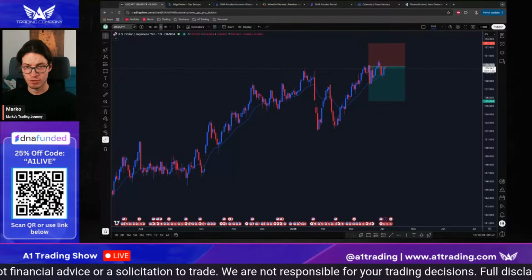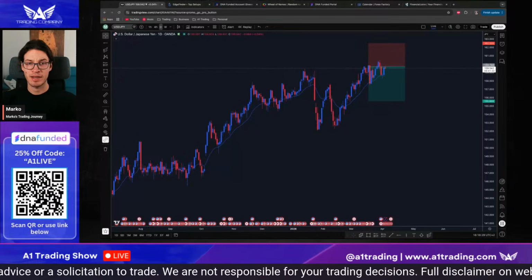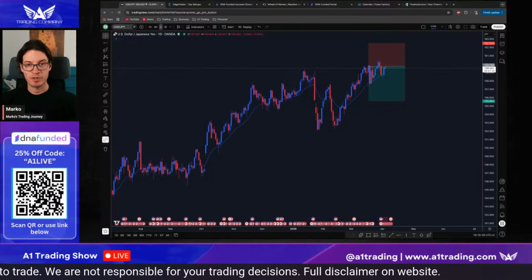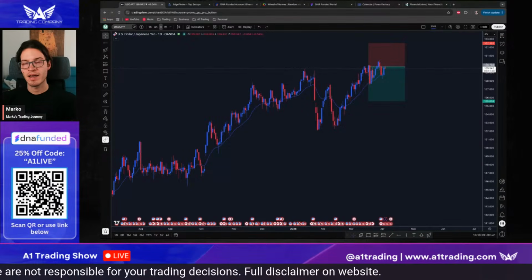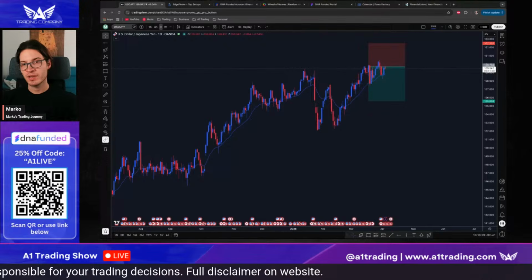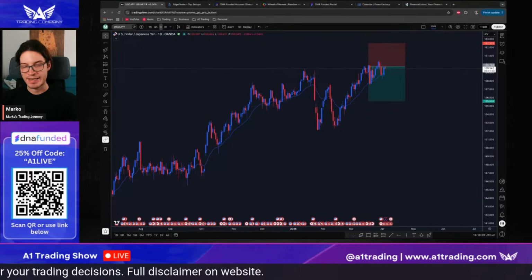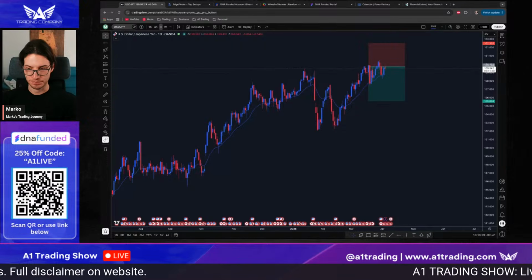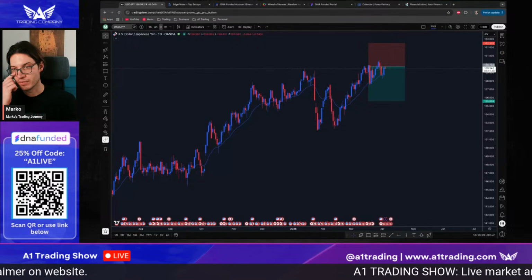The 160 level is crucial. The Bank of Japan and the finance minister have expressed a lot of concern about USD JPY going above 160. So why would the Bank of Japan intervene, as Alan mentioned, during a low liquidity event?